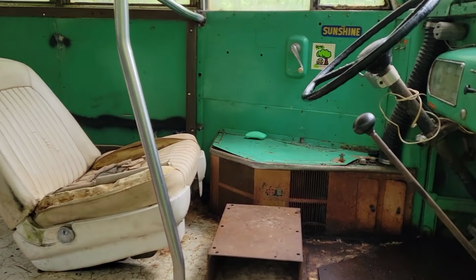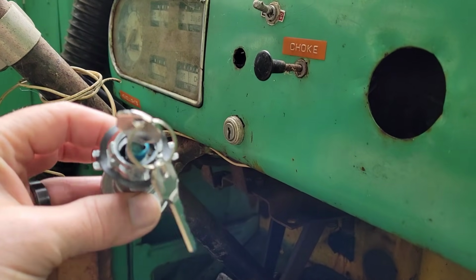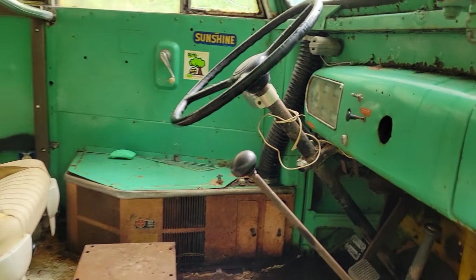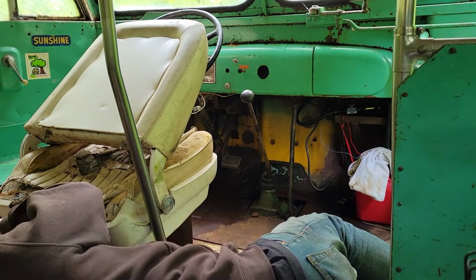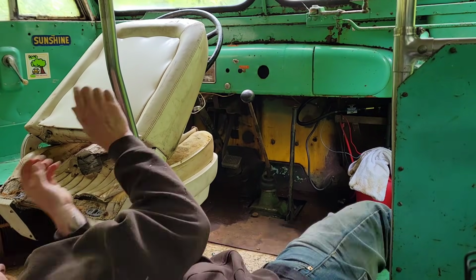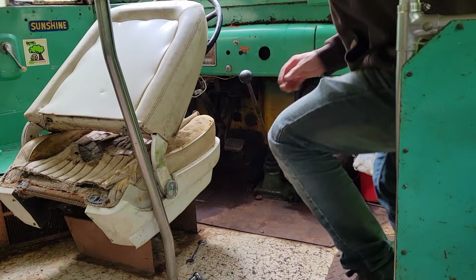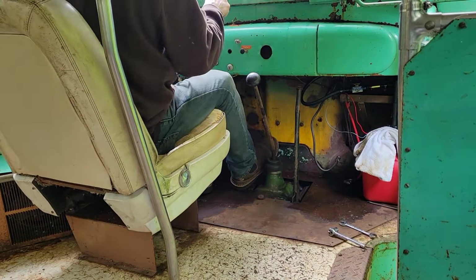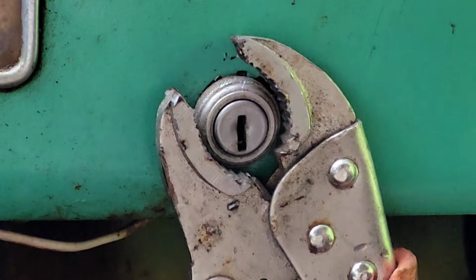Well, then after we get that seat bolted up, I want to work on installing the new ignition. Get it to where I could start this thing from the driver's seat. All right, here we go. Okay, let's get that old ignition out of there. Make sure you use the right tools.